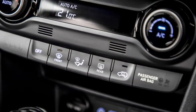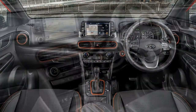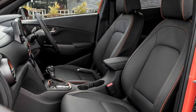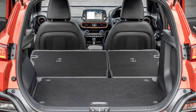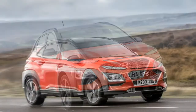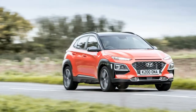Pick the 1.0-liter TGDI turbo petrol engine. Not only is the 1.0-liter the least expensive Kona engine choice, it also seems the best fit for the car. Ignore the engine's minute size. A turbocharger makes sure that this motor gives a reasonable amount of shove from low engine speeds, with 120 horsepower and 172 Nm of torque on tap.